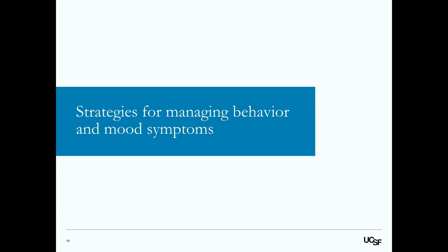In the next few slides, we're going to talk about some of the strategies for managing these behavior and mood symptoms. We'll review some common strategies that you can use. It would be impossible to explore every type of strategy, but we thought that if we could talk about the approach and offer some suggestions, it would give you an idea of ways that you might approach these different behavioral symptoms. And at the end, we'll give you some more resources of where to turn for even more information and support.